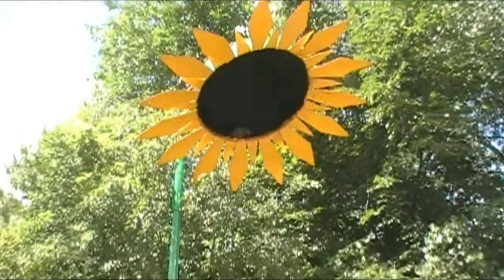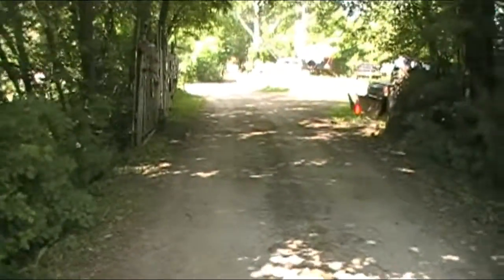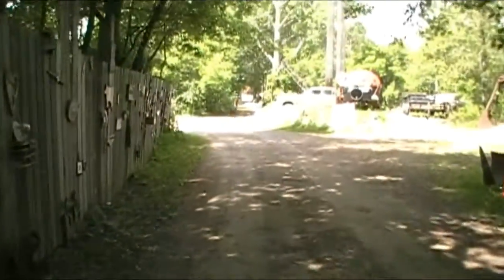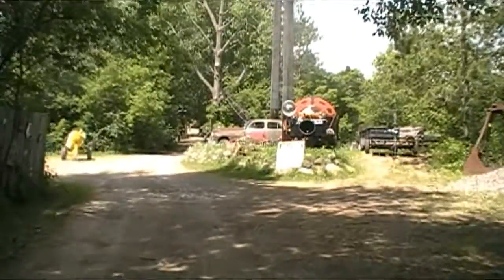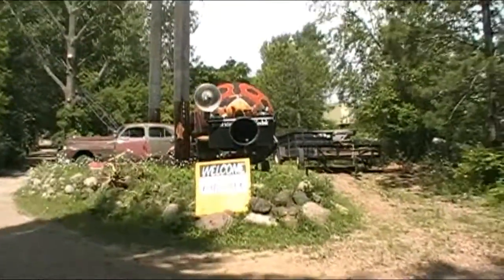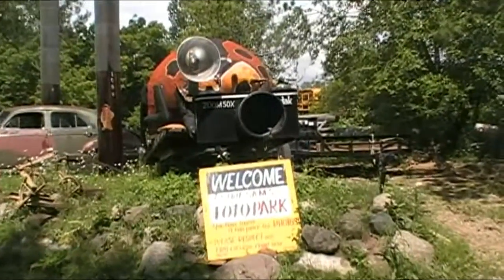There's a giant sunflower. This is the entryway to the park. When you come here, you actually have to drive in quite a ways and check in, and they charge, I think the website Roadside America said $10 to take pictures, but the lady asked if I was using a digital camera and they charged me $25. Otherwise it's free to view if you don't take photographs. Looks like there's a giant ladybug who is taking a picture of me with a Kodak camera.